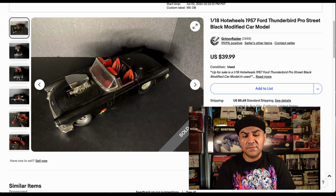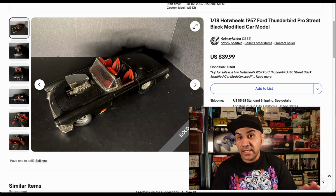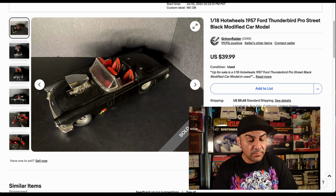I picked this up at an estate sale for $3 along with another one that already sold. The other one sold for $20 on Mercari. This one sold on eBay for $39.99. I did not expect it to be worth that much. I honestly thought it was like a $20 car, and I'm actually very glad it sold on eBay because it's over a pound. At the estate sale, I think I paid a few bucks, maybe $3 or $4. Super happy with this flip, and this was in a box at an estate sale that people were ignoring.